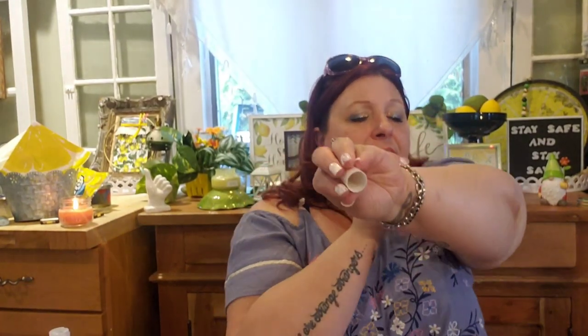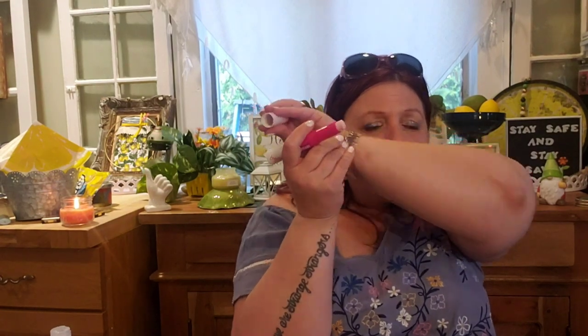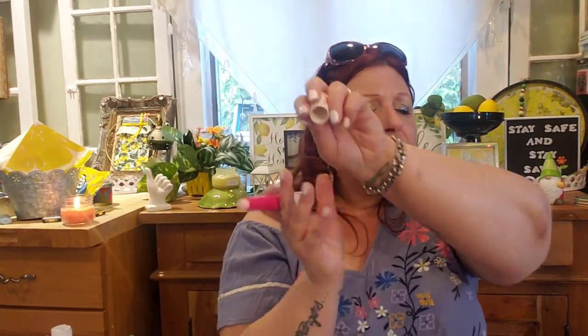I sprayed so much stuff on myself, I honestly don't know. Let's see. It smells minty. And what's in the scrub again? Coconut. Smells minty though.